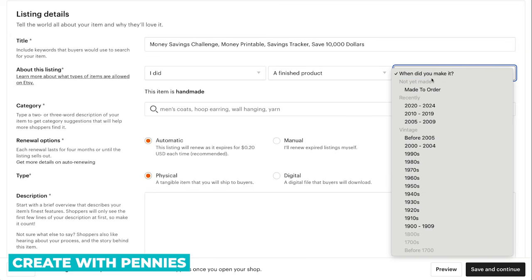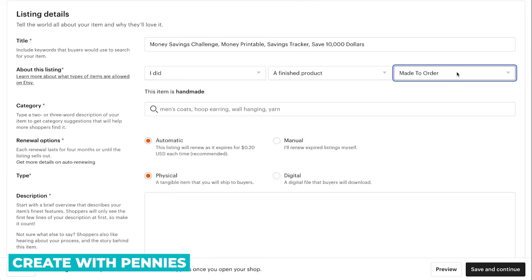And then when did you make it? If it's either made to order or made in the last couple of years, or if it's vintage, you would go down here to anywhere before 2005. Whew, I'm feeling old today. So I'm going to select made to order in my drop down.